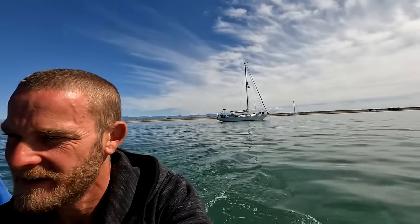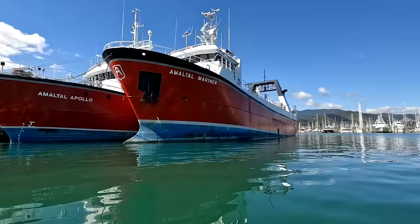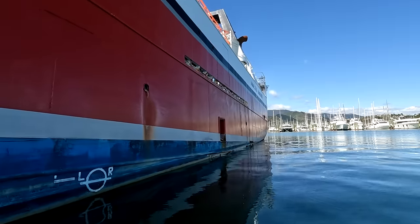We're off into the city to explore Nelson. I was going to say Napier again. This is where we are, anchored just out here. Oh, they're massive. Who knows how big they are until you get up close like this. Crazy.